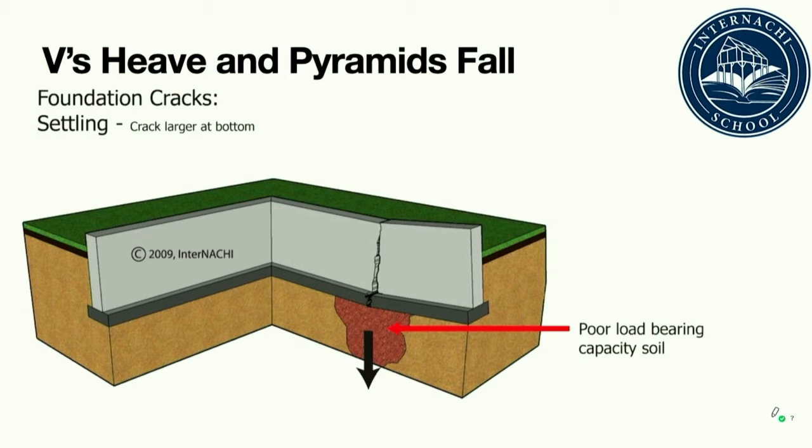An open crack that forms an upside-down V or pyramid shape indicates settlement or drooping in the middle.